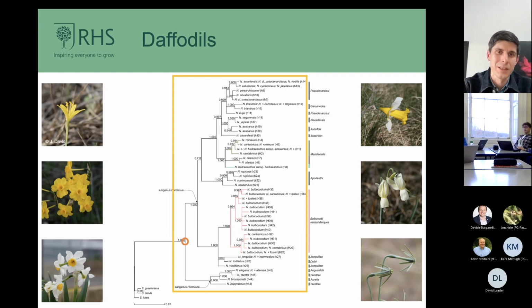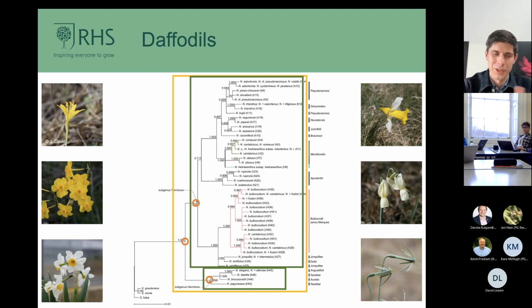And why this matters, I have a few slides to illustrate, but we need to step away from daffodils because the example I have from one of my supervisors is way too good. Sorry, yet again, I rushed ahead.